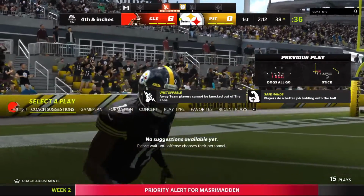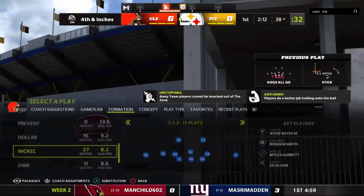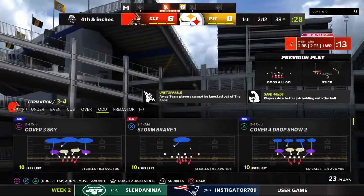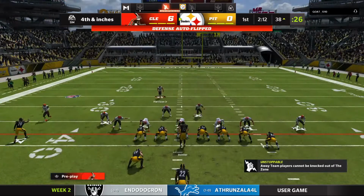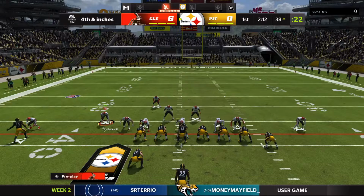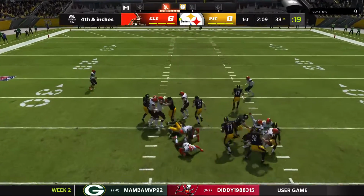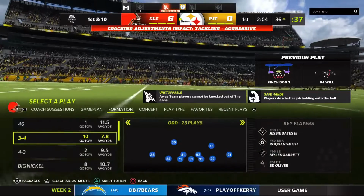Meanwhile, on 3rd down, they take a shot at the end zone, but it's incomplete. Field goal would have been a decent length at 55 yards. They keep the kicking unit on the sideline. They're going for it. This is Harris. And he will be knocked down hard, but he will have the first down.